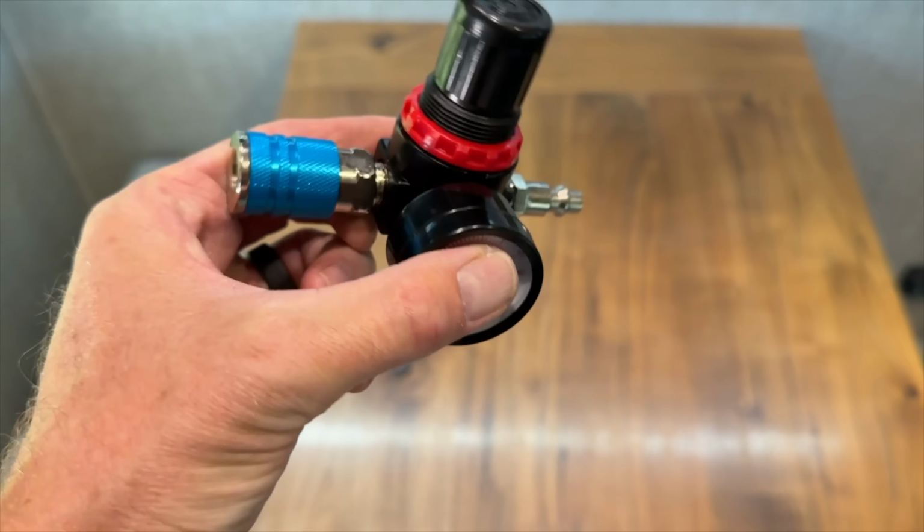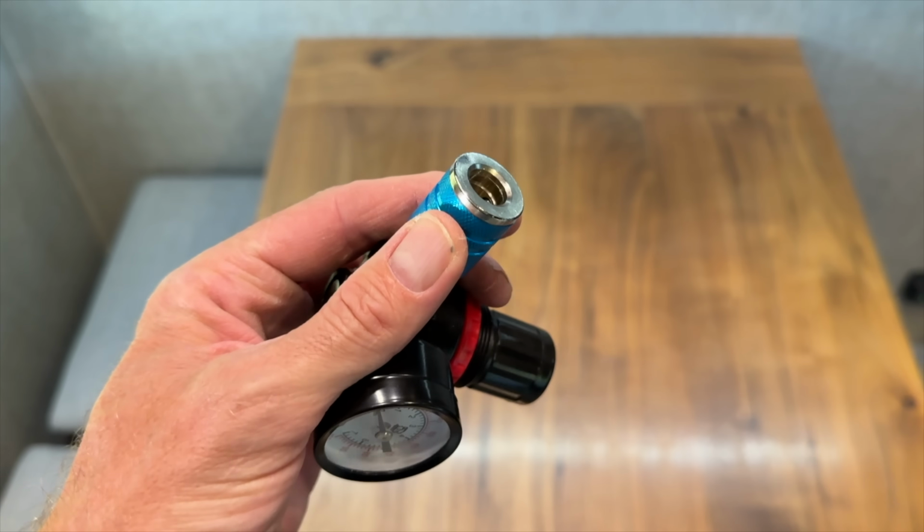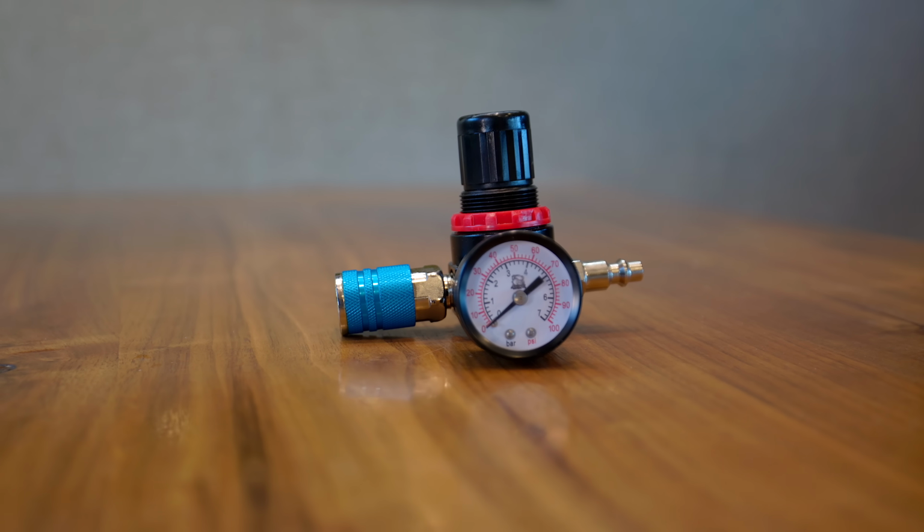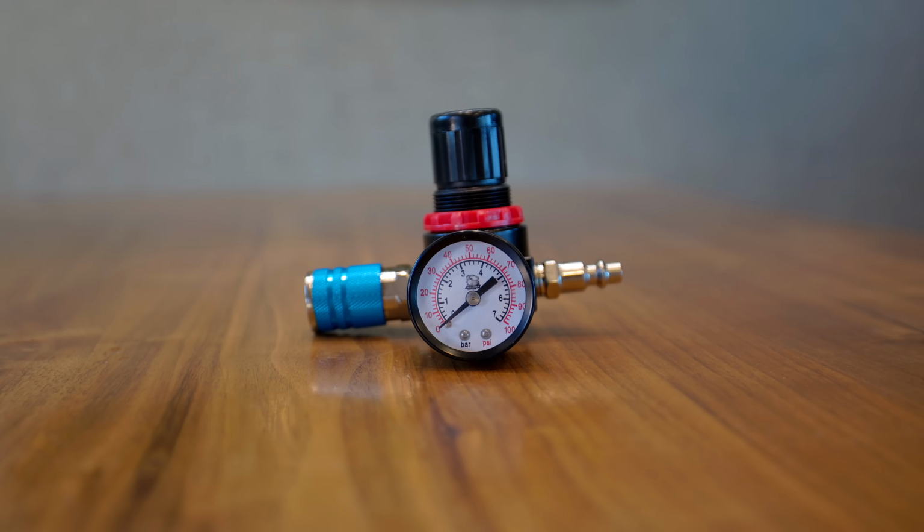So even if you're using antifreeze, I still like to blow out my lines and get all that antifreeze out of the lines. So this guy can come in really handy, especially if you're using the typical compressor that RVers usually have on board to make sure their tires are filled up. This gives you that extra ability to do that safely without damaging anything.